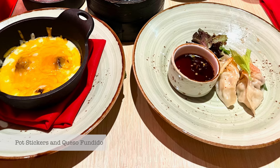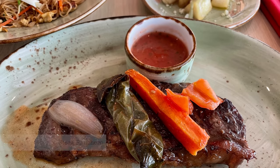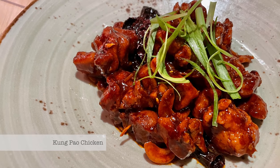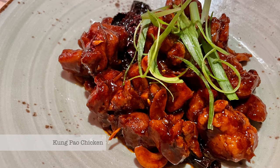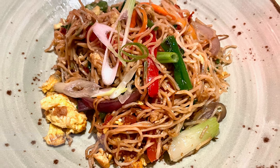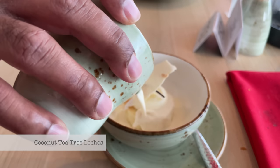From pot stickers and queso fundido, to steak ranchero, and kung pao chicken, side dishes are equally satisfying. As are, of course, desserts.